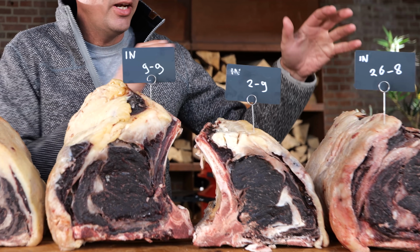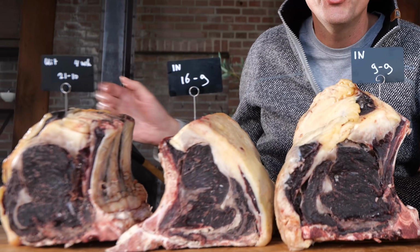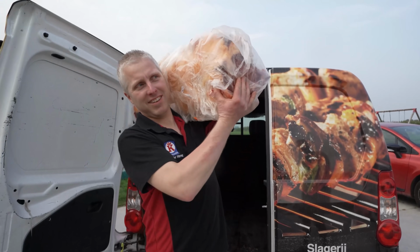So I got one that's dry aged for 9 weeks. I got one for 8 weeks, and I had the butcher come by every single week on the same day of the week and bring me a big giant piece. So a big shout out to my favorite butcher, Gert-Jan van der Horst, for bringing them by and helping us out with this amazing project.